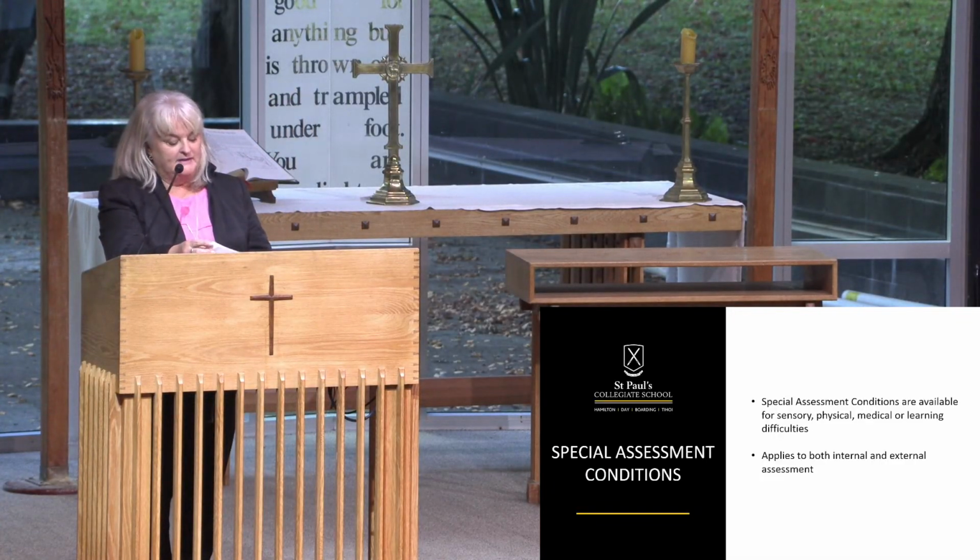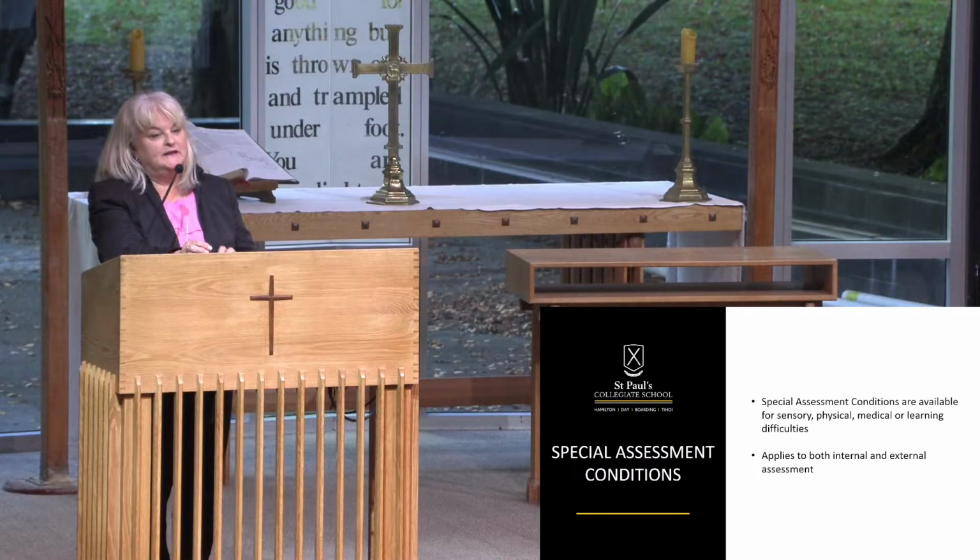Okay, so a student can apply for special assessment conditions. Usually for the students we currently have, we have already done the assessment and made an application to NCEA. Often the way the system works is that we identify students in year 10 and make an application to NCEA, because of course they can have assistance when they do their co-requisites. If you are new to St Paul's and your child already has a report or those conditions, you just inform us and NCEA will send through the notation that tells us your child already deserves special assessment conditions.